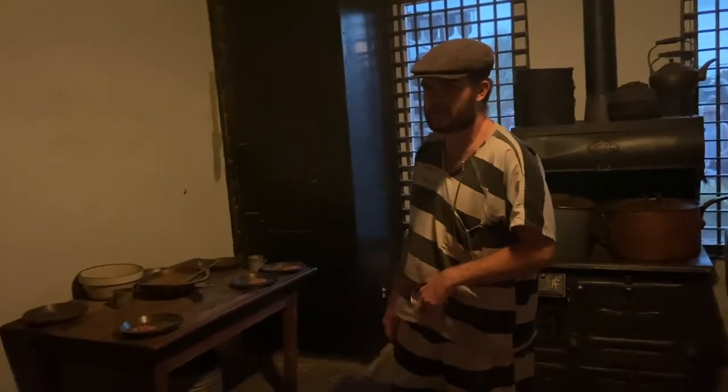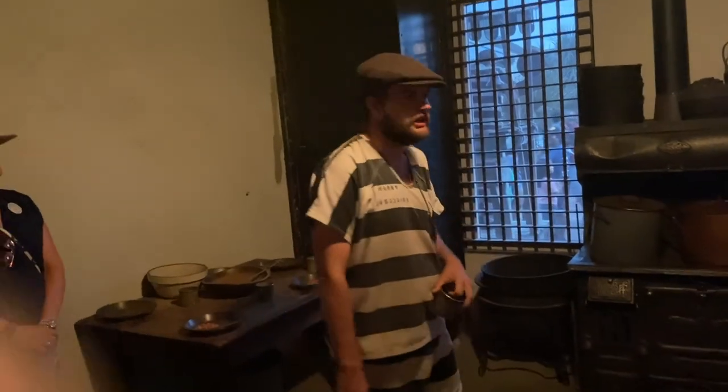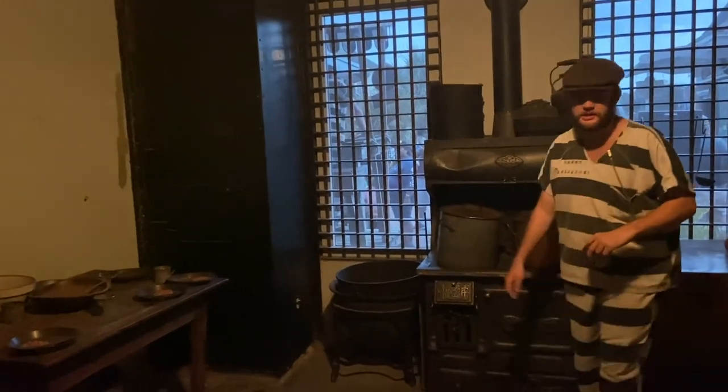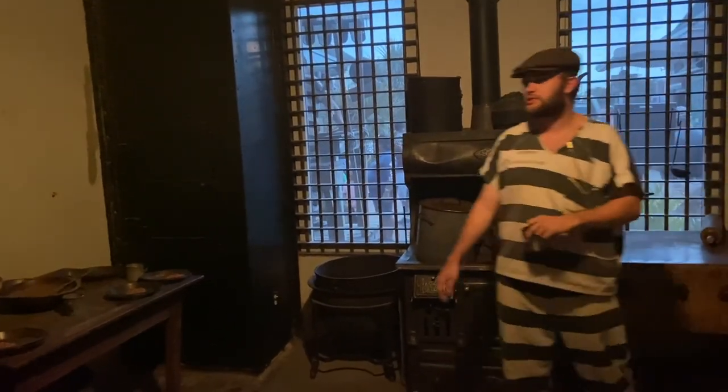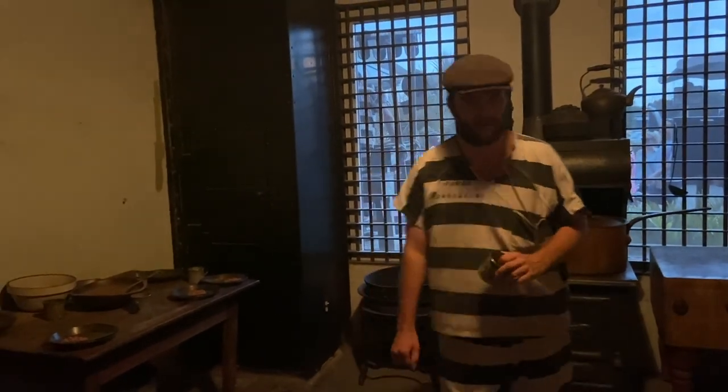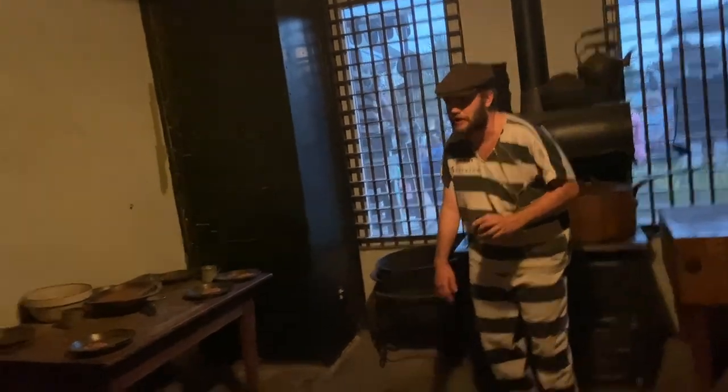Now, what if I told y'all this was actually the deadliest room in the jail? Well, here's why. Remember how I told y'all outside that this jail can get up to 120 degrees easily in the summertime? Guess what? This stove right here, and this is the original stove, by the way, this burns 24 hours a day, 7 days a week, all year round. It doesn't stop for any reason whatsoever. That means it's even hotter in this jail, in this room.